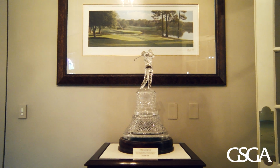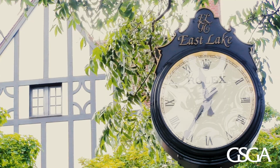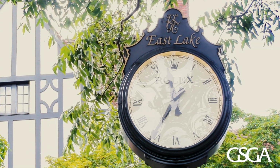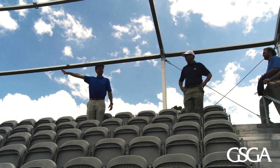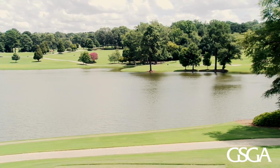We are actually standing on the new closing stretch of the Tour Championship as we decide the FedEx Cup champion for 2016 here at the FedEx Cup playoff finale at beautiful East Lake Golf Club. We are excited to actually be able to have public bleachers at all 5 of the closing holes. So right now we're standing on what will be the 14th green.